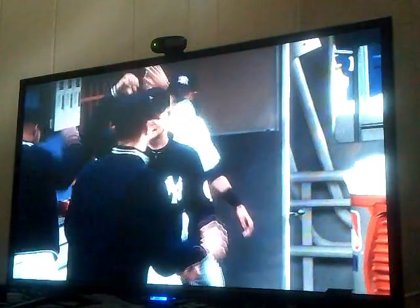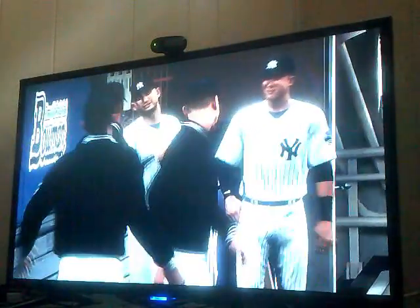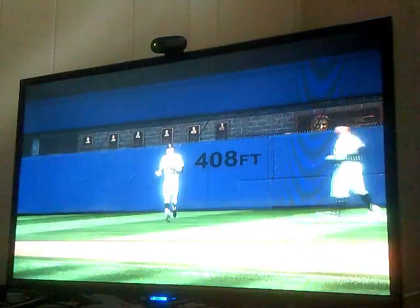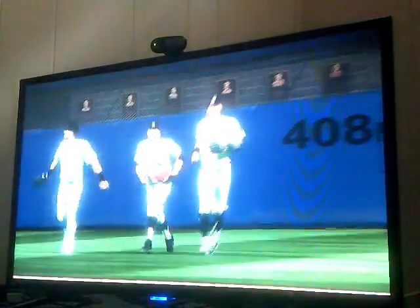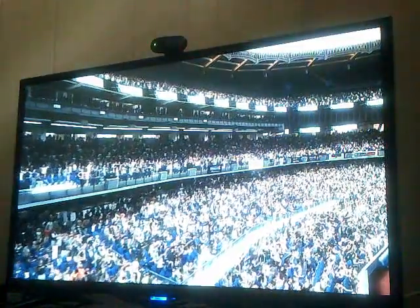9-5. Whether you're a season ticket holder or you just come to a couple of games a year, to see your team win at home, there's just something special about that. Good job by these guys to get it done for the hometown fans. Our final score here, 9-5.